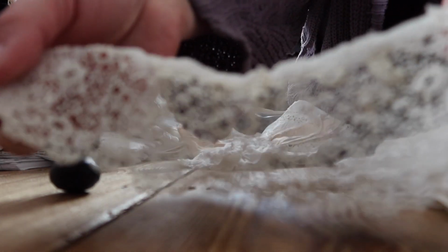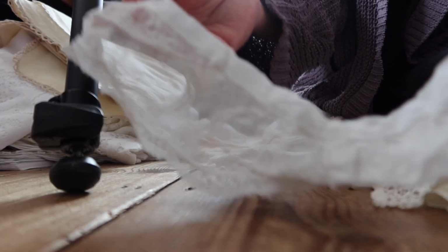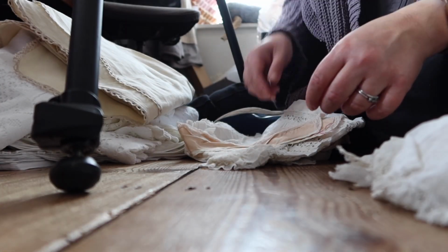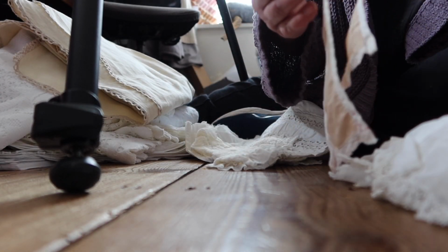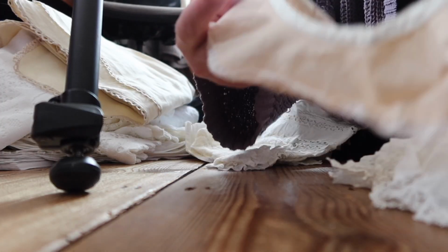Look at that lace there. Isn't that pretty? Another lovely white collar. Look at the hand sewn white work on that. So pretty. And I love that all these pieces have a story. Somebody wore them. Oh, is this a maid's cap? Part of a maid's cap, possibly.